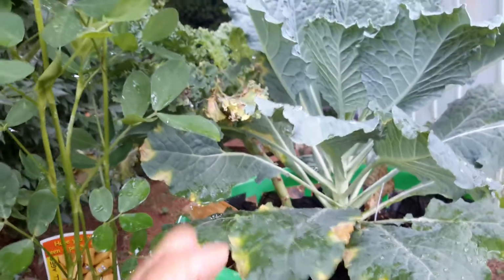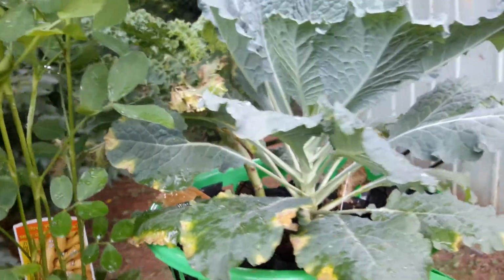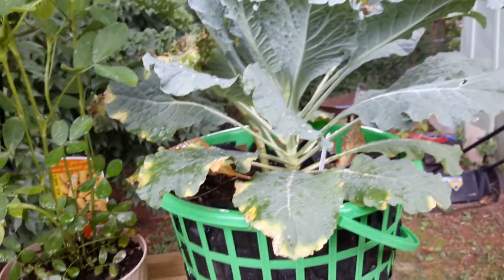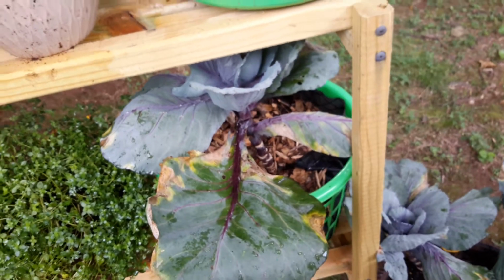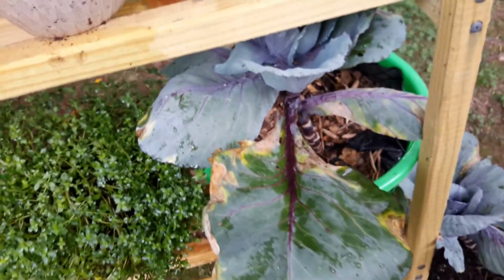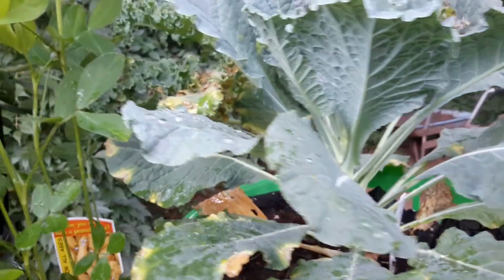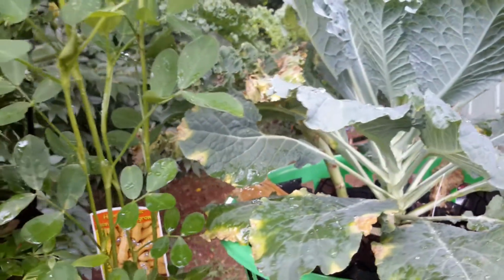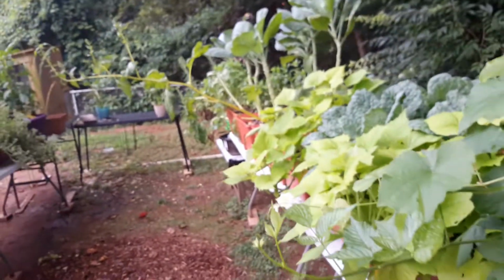It's been raining the last couple of days, and my kale over here is not looking all that great, and neither is this cabbage down here. But I got enough cabbage. I'm not even worried about this cabbage right here. But my peanut plant is doing really good. Yeah, I'll figure it out this weekend. I got to come out here and get my winter garden prepared. So I'll be pulling up quite a few things.